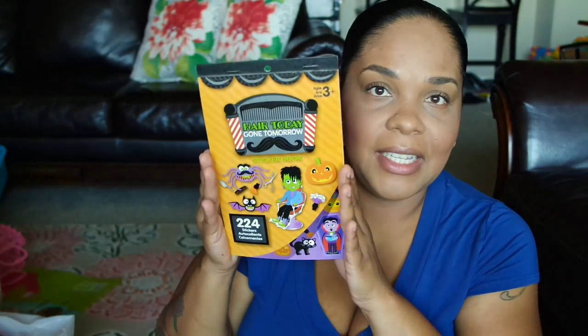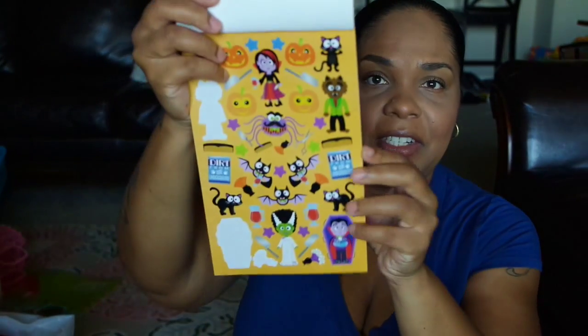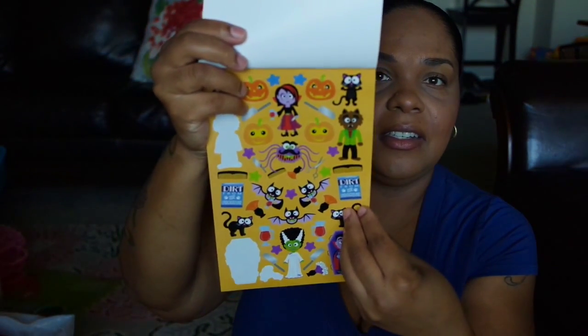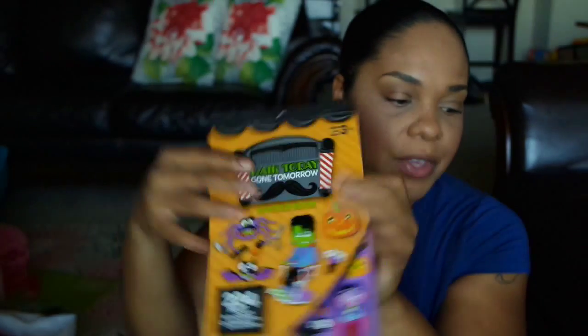I got Wild Thing. And I got two of these books, and I got hair gone. Hair today, gone tomorrow. And I thought that was really, really cute. And those are their stickers. Sorry I didn't show you guys the stickers of the other ones, but it's quite a few of them.